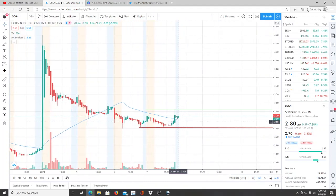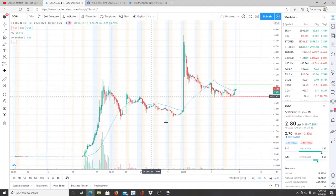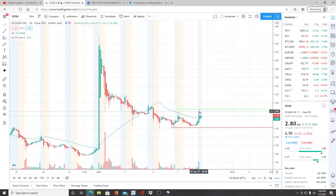Now, if they can build some type of consolidation and staying in this channel and not going any lower or holding themselves up a little bit higher and pulling away from the 50-day moving average and consolidating up here, it could set them up for the next good news and catalyst to shoot up like they have been. So very important to watch. We want to watch it carefully.